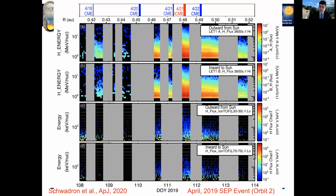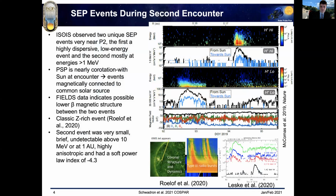This is an example of one of the orbit 2 events that we saw. This was one of the largest events that we saw, even though it's a very, very small event. And actually, during the ICME arrival, this was a series of different coronal mass ejections, and then you finally see an ICME arrival near the 20th or 21st of April in 2019. You see basically seed populations that get compressed, and those seed populations include helium-3 from flares. So we're actually seeing the process of seed populations coming out from flares and then being swept up and compressed in front of the coronal mass ejection.